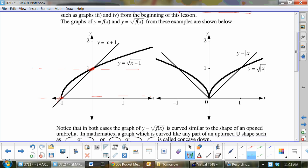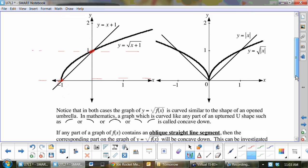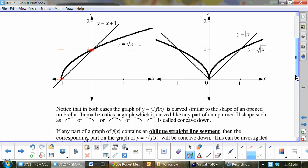And do you see how that part of the graph is concave down because it's an oblique straight line? So anytime you see anything that is straight, it will be concave down. And if it is curved already, it'll still stay in that curve. If it's curving down anyway, it'll still stay down. But if it's straight, it definitely goes as a slant.